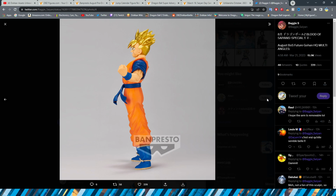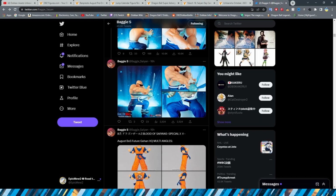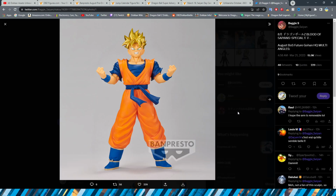I'll probably still pick this guy up because I really like the BOS line. And obviously, there is not a ton of Future Gohan figures out there anyway. So definitely, we'll probably cop this guy.